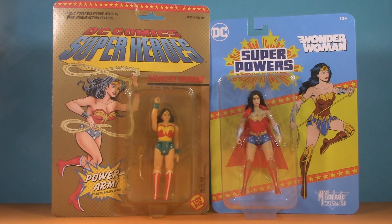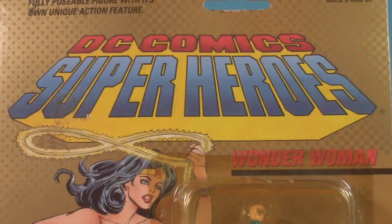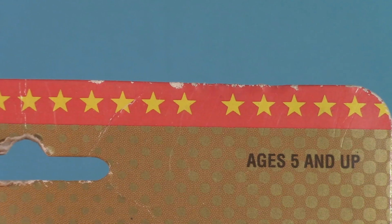Starting off with the packaging, and each company's approached their figure differently. Toy Biz absolutely created their own brand with the DC Comics Superheroes. They'd go on to do the same with much greater success with Marvel. Note, however, that they did keep the red stripe and yellow stars of the Superpowers packaging, and for some reason there's a gap in it.